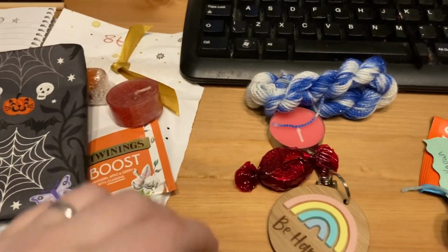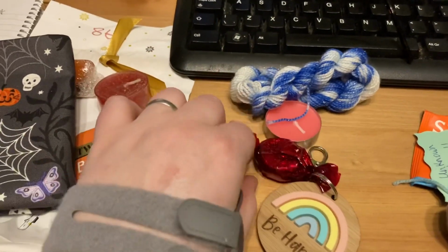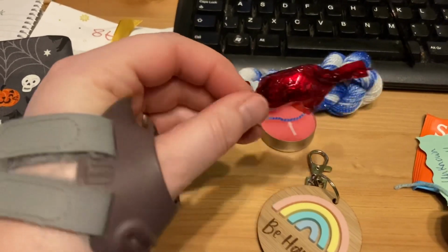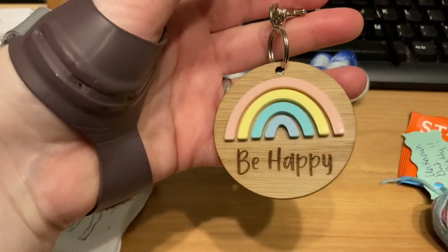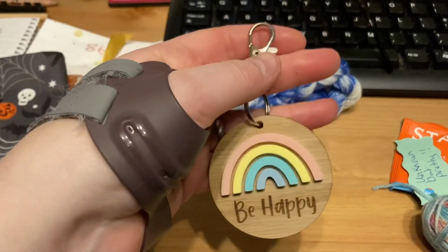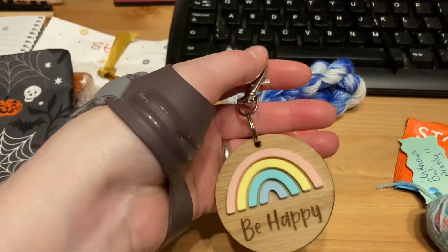Thank you, Kerry. And from Paula and Darcy, I got this blue and white. This is one of my favourite Quality Streets, the strawberry cream. And this gorgeous key ring. Be happy. I think I might save that and put it on a project bag for next year.